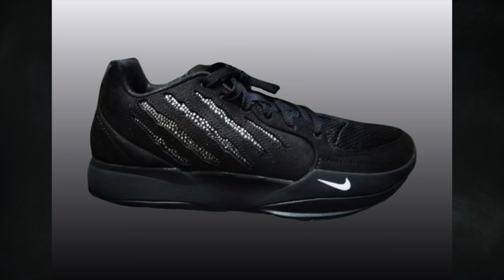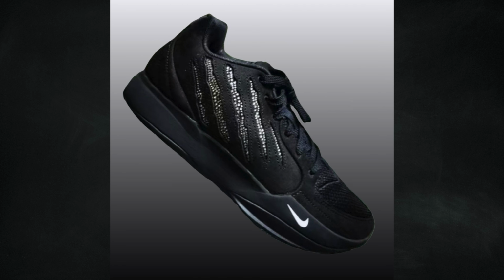black, silver, and white. So going over the pair, it features slash marks on the panel, and peering out will be Swarovski crystals. Now, as for the upper, it features a mixture of mesh, leather, and nubuck. While you can't tell from these images, I'm going to assume that Ja Morant's logo will be placed on the tongue. The upper consists of mostly all black, and then we have white on the swoosh logo, while black covers the midsole, heel, laces, liner, and what appears to be the rubber outsole.